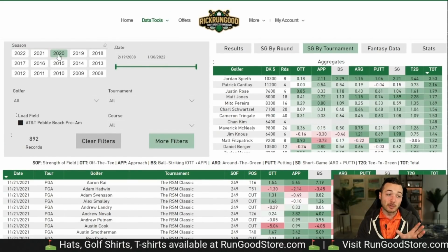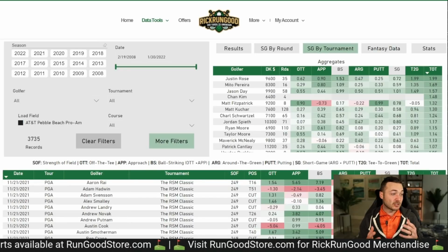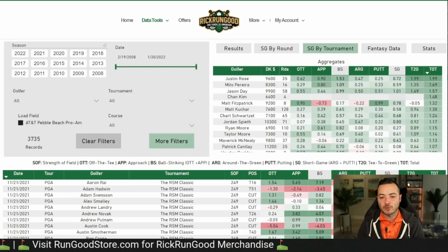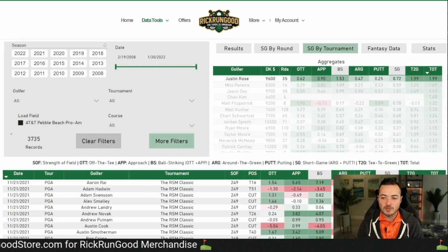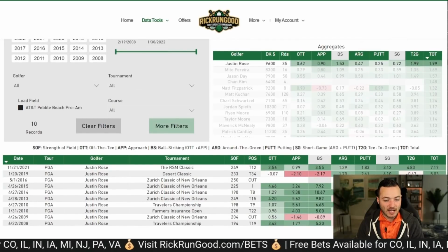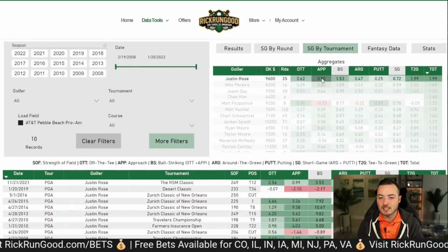And I got to open this up a little bit wider than just the last 3 years, because that's not a strength of field range that we normally get into. Number 1, Justin Rose. 35 rounds, gaining nearly 2 strokes per round in these weaker field events. His win at the Zurich Classic came in that range. Couple of other top 15s in there as well.